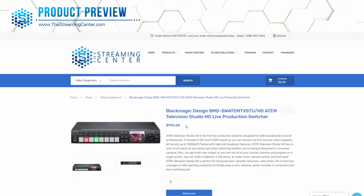I like this one. This is the Blackmagic ATEM Television Studio HD. They also have a 4K model. This is the HD model. HD is going to let you do a lot of cool things where you don't actually need anything else but this system. You can actually broadcast live right from this system. This is going to actually allow you to broadcast live. You can do switching, all that stuff. You don't actually have to have a separate mixer for that. You can actually just broadcast live right from this system.